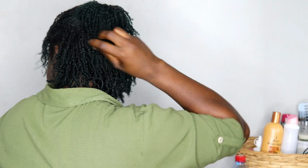So the two pigtails were kind of a chore, so I just did one pony. Hopefully tomorrow I'll do the pigtails.